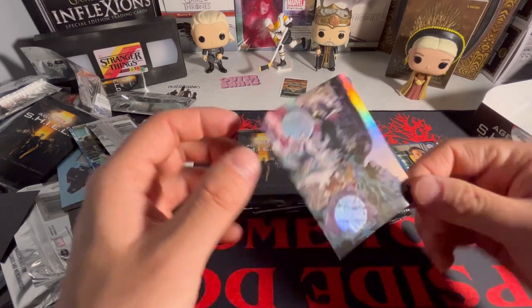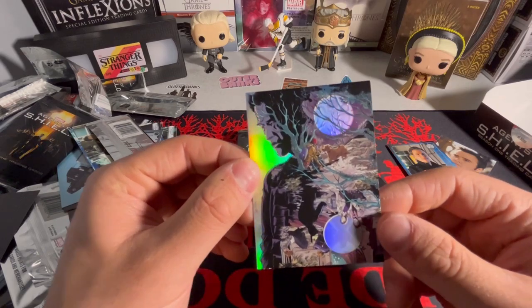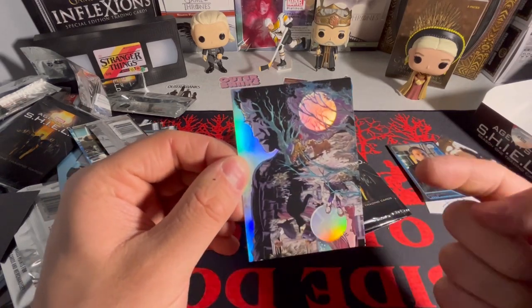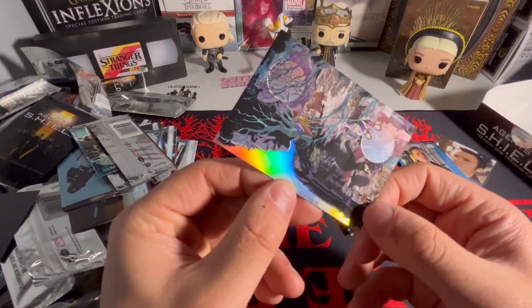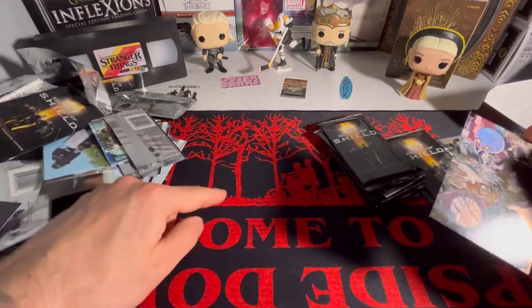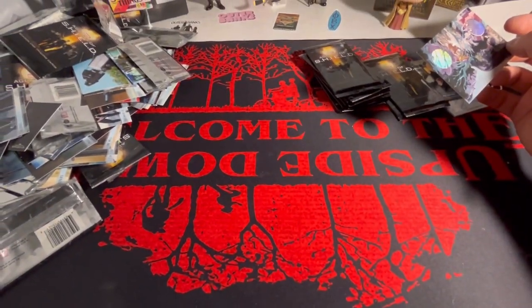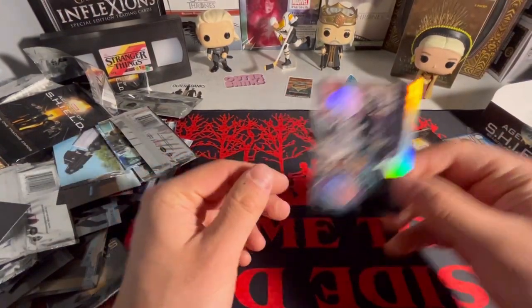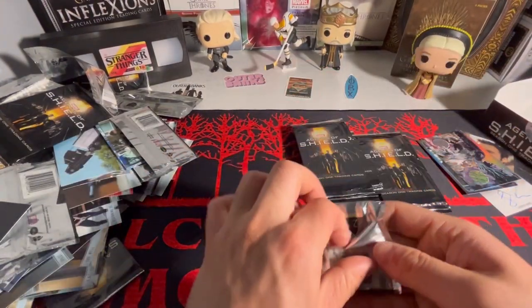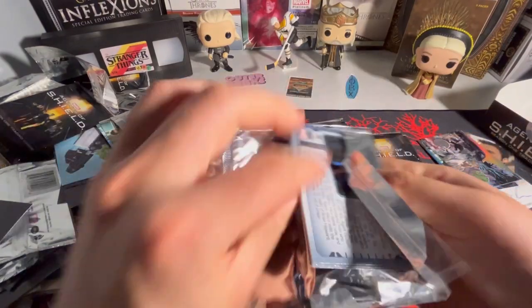What the heck is that? It's artwork all over the place. It's actually a two-way. You got the dude over here, and then it's kind of cut in half over here. It's literally like the background here. Welcome to the upside down. There's the other half. It's like half and half. That is sick. That's a cool card. I'm not going to lie, that's a sick card.